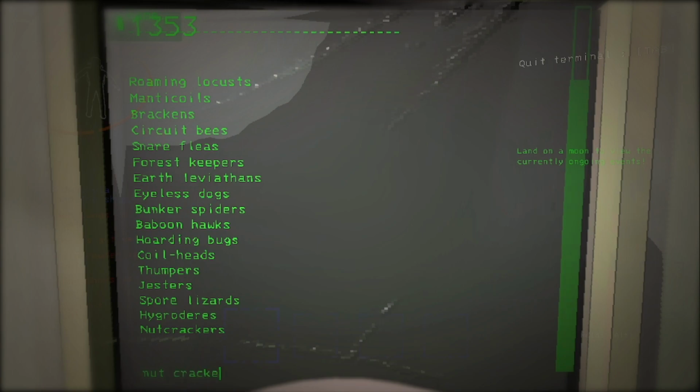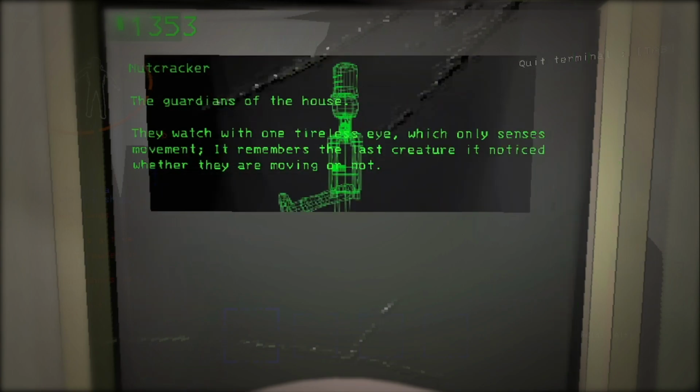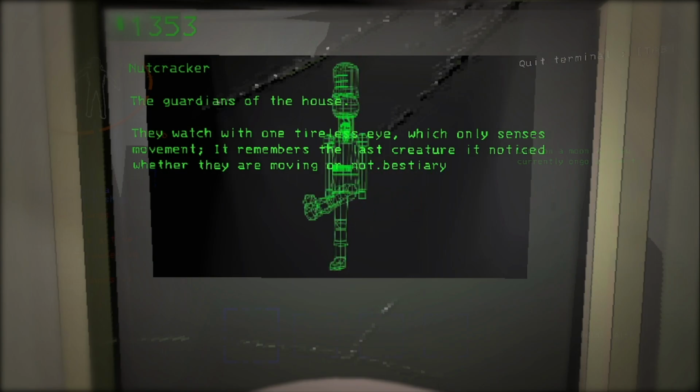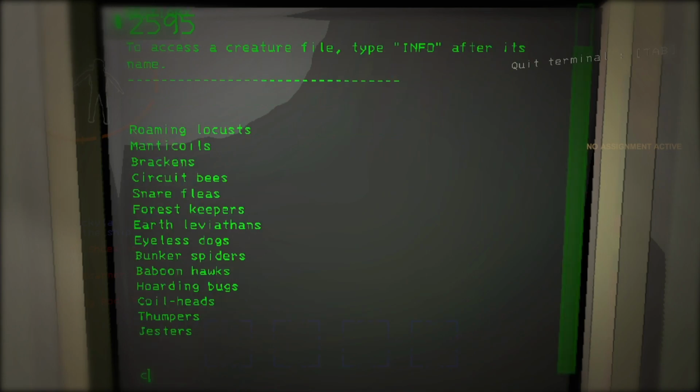Nutcrackers. The guardians of the house. They watch with one tireless eye which only senses movement. It remembers the last creature it noticed, whether they are moving or not. Coilheads.